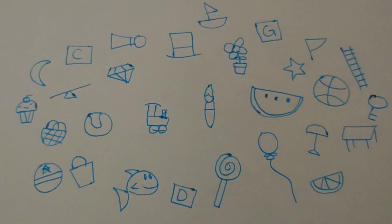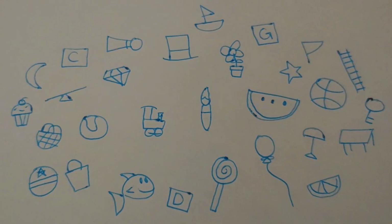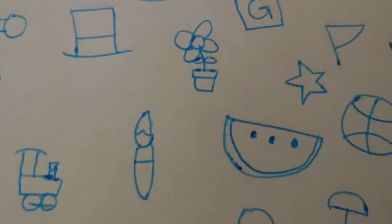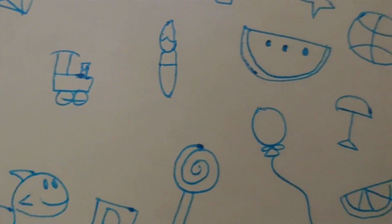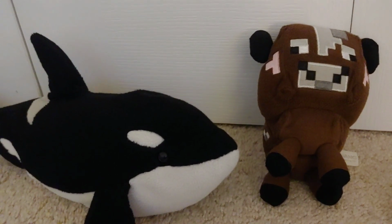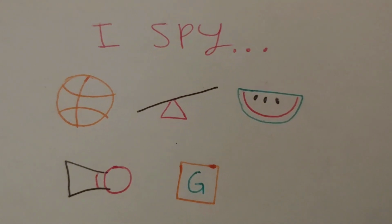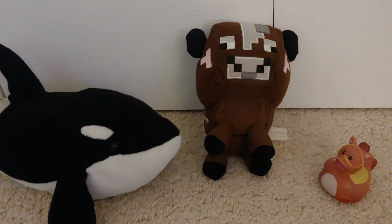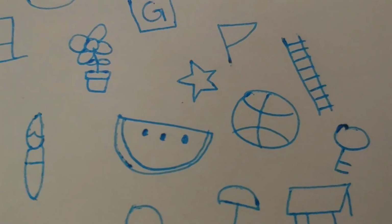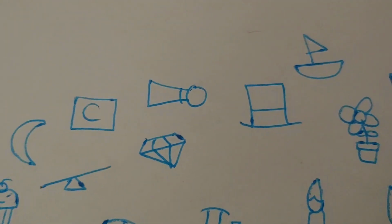Galopi, those are just the things on this I Spy page. I can see about everything now. We're standing right in front of that paintbrush, and this watermelon slice, and the flower pot, this balloon, and that lollipop. Why yes, Galopi, but what we're looking for is right here. What we need to spy is a basketball, a seesaw, a slice of watermelon, a horn, and the letter G. That's very easy. I can already see them right here. There's the basketball, there's the seesaw, there's the slice of watermelon, and there is the horn.